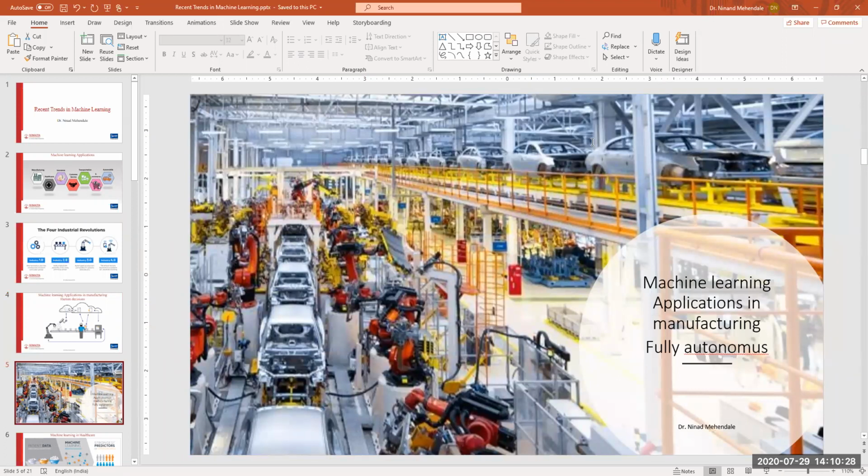Now, here is a picture of a car industry where there is no human intervention. Everything is manufactured by machines, and then everything is visualized. And if there are any defects, those cars are taken onto the side conveyor belt for repairs. And whatever the problem or defect with that structure is also mentioned along with the part number. So this is what we call a fully autonomous manufacturing system.